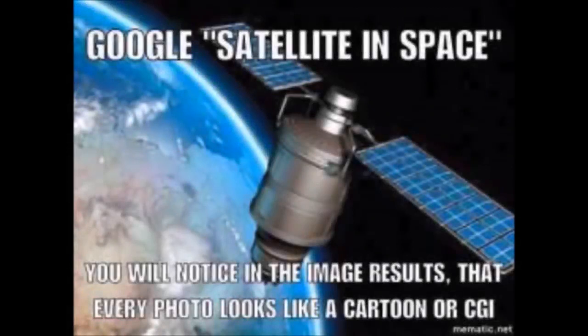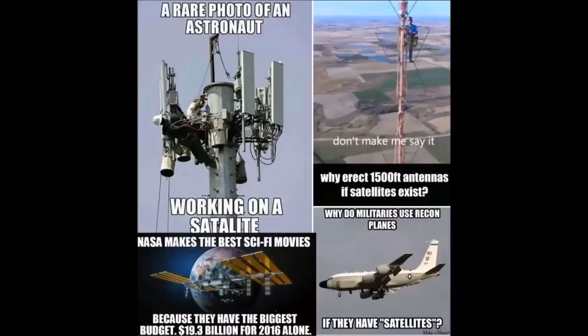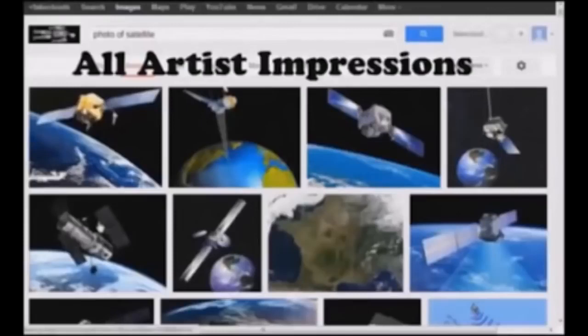It might sound crazy at first, but satellites do not exist. NASA claims to have satellites, space stations, and telescopes out in outer space, sending back fake CGI images and videos for everyone to eat up. The truth is, however, these are all hoaxes, and that explains all of the terrible CGI editing we receive.